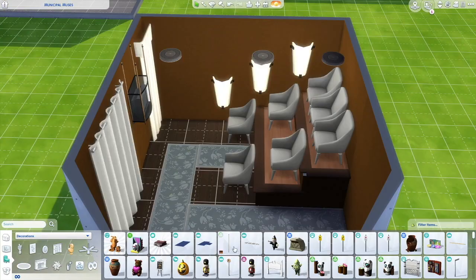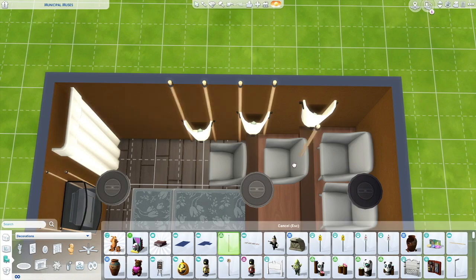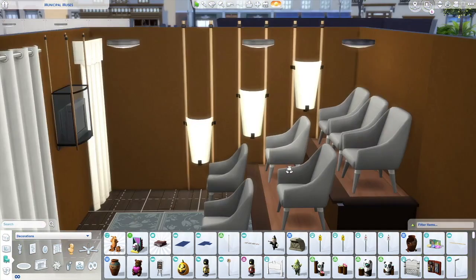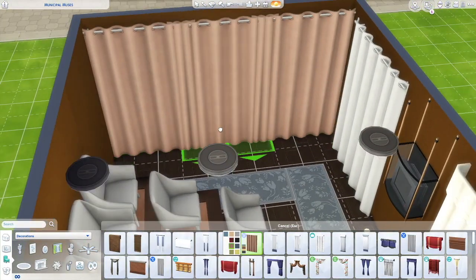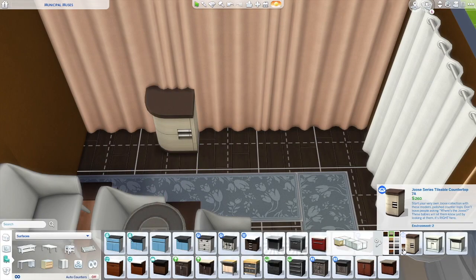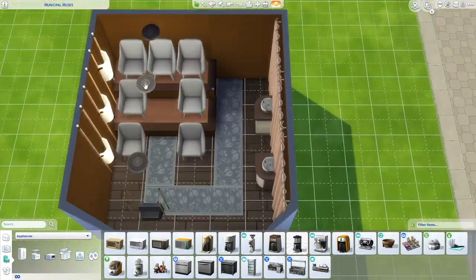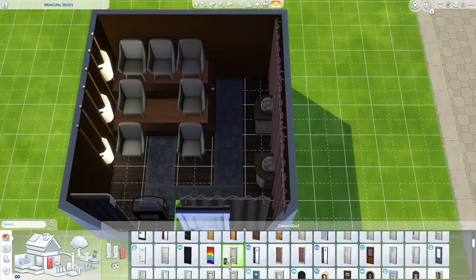It's just for looks, but you know what? I wanted to do it, so I did it. I'm so glad I figured it out. I'm really proud of myself here. Also, I couldn't put drapes all over the entire room because they would get in the way of the lights and stuff like that. So it's not perfect, but hey, it's good enough.